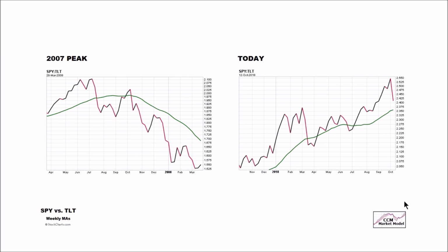And we don't have any of those concerning looks on the exact same chart as of close on Friday, October 12th, 2018. In fact, we have the ratio above an upward sloping 22-week moving average, and we're still holding the breakout in the ratio relative to this multiple month period of consolidation.